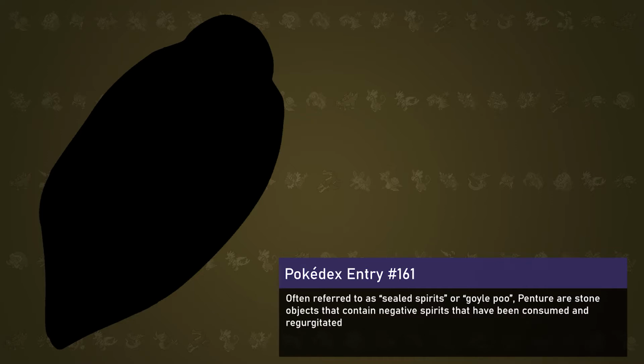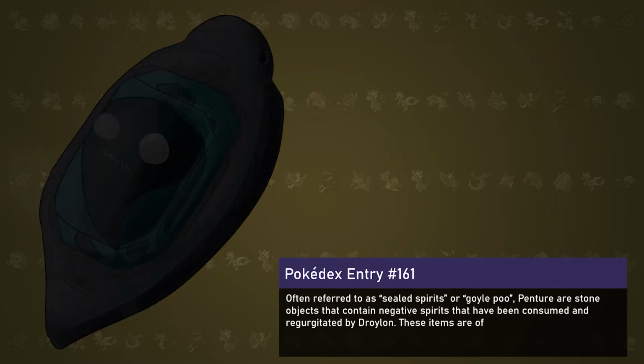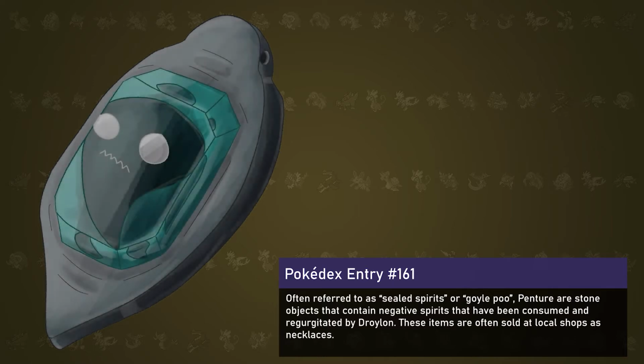Often referred to as sealed spirits or Goyle poo, Penture are stone objects that contain negative spirits that have been consumed and regurgitated by Droylon. These items are often sold at local shops as necklaces.